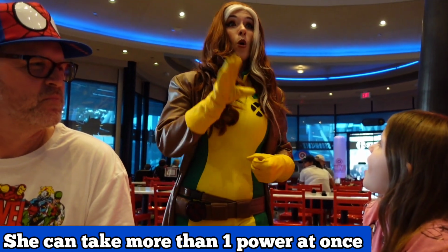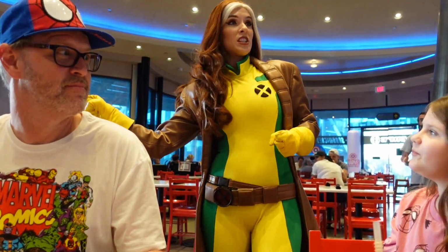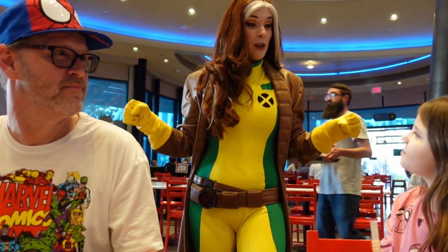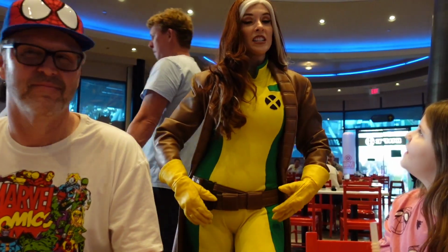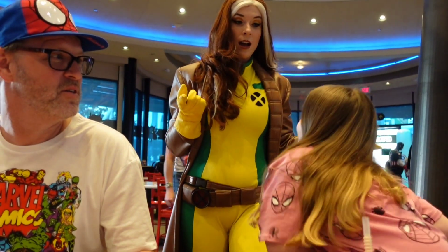Sleep. I can take more than one power at once, yes. Oh, whoa. Cyclops and Wolverine both at the same time. Yeah. I'd be able to heal myself, I'd have bone claws, and I'd be able to shoot lasers out of my eyes. Okay, now that's awesome.